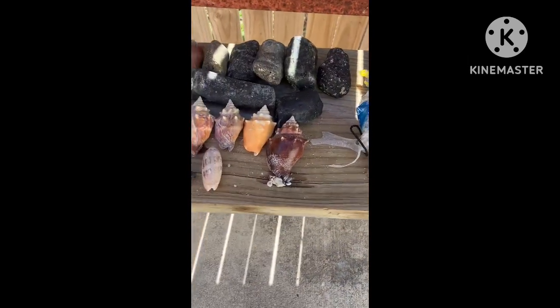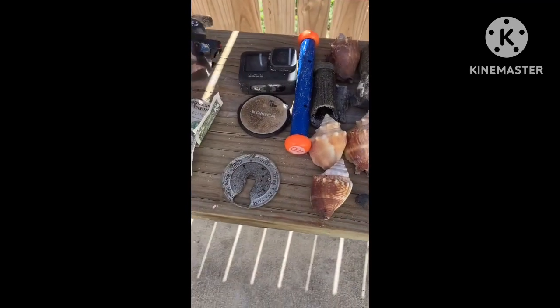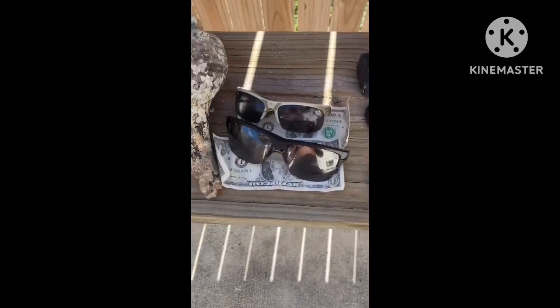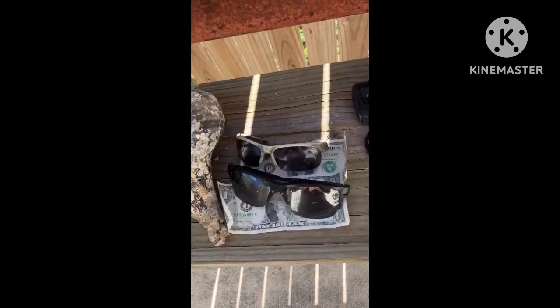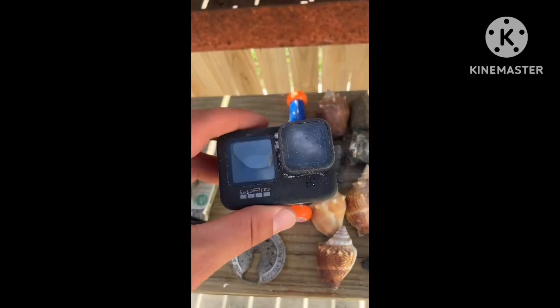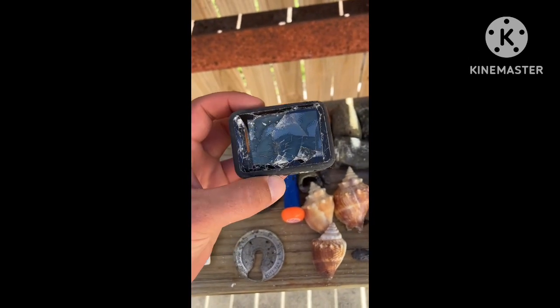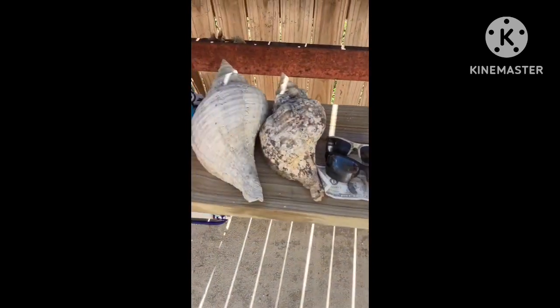Yeah, and that's it. That's all the stuff I came across today. I was only there for a couple hours. I wasn't there for very long, but always cool to find money. Always cool to find these horse conchs. And then dugong fragments are cool. GoPro's really neat. I've never found a GoPro like I said before, so really cool to find that. But that's all I got for you guys with this video.